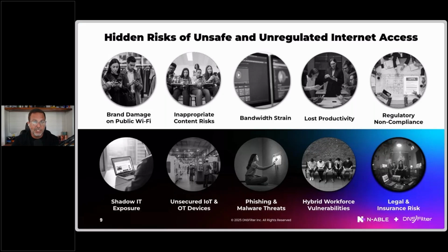A national 5,000-store retail chain. That's like a hint. I can't say the name of the company. They came to us after customers were accessing inappropriate sites on the public Wi-Fi in their stores. They were embarrassed, and they had the reputation of their brand on the line. So DNSFilter was brought in to help them block that content and keep their family-friendly image intact.